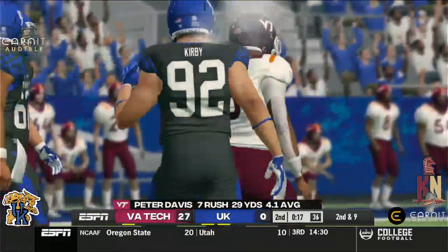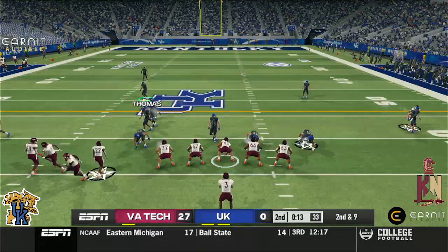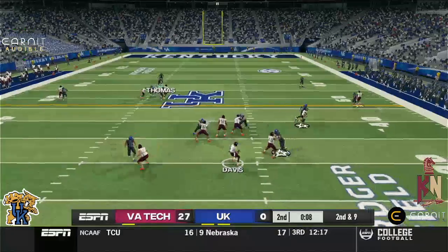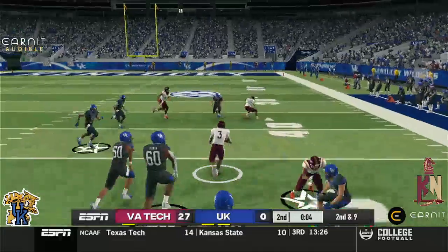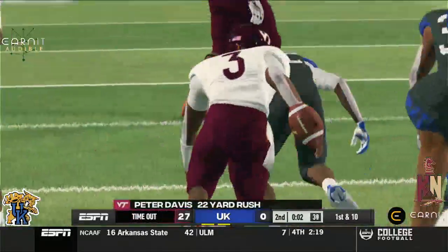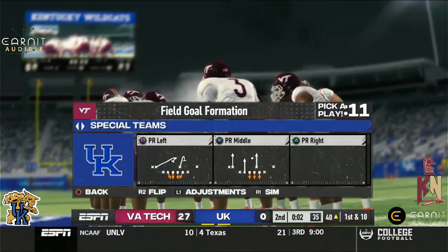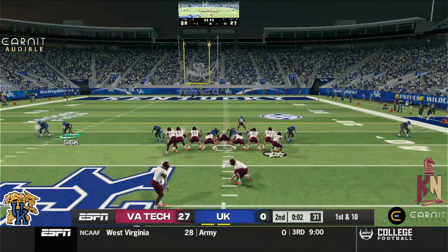Davis picks up a yard on the scramble. Scrambling around. He's at midfield. And down he goes around the 40-yard line. The Hokies using their 3rd and last timeout. The field goal unit's out on the field, and they're going to try to get 3 points before halftime.